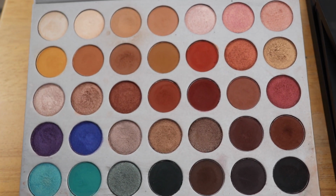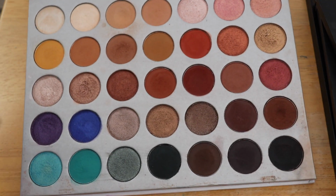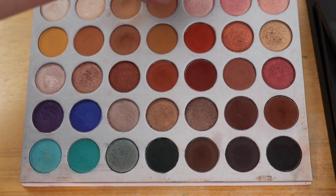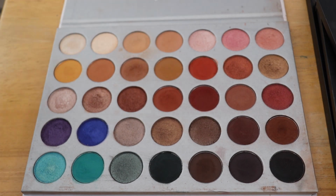I've had this for a little while now and I love it. I've used quite a few of these shades. A few of my favorites are these two neutrals. I really like this peachy shade up here. I would definitely recommend it. The formula of this is amazing.